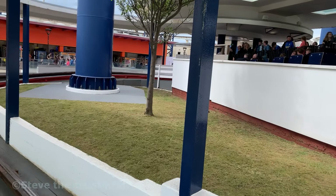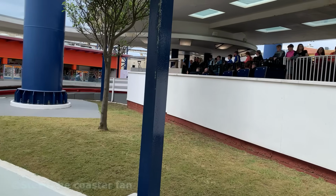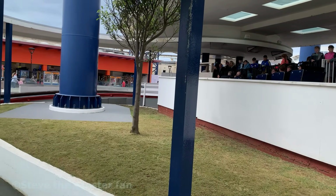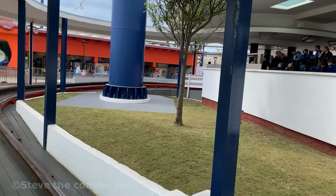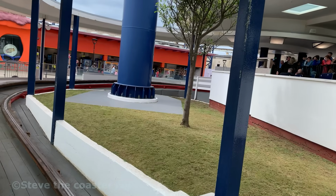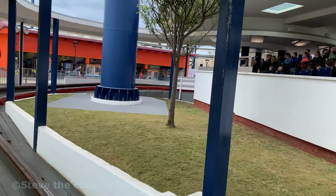So yeah, maybe never see 4 trains on the Grand National ever again, but I really do hope so, especially on the summer busy days, because this ride does get a massive queue when it's only running 2 trains. But at the minute now, all the wooden coasters are technically on reduced capacity. We have this on 2 trains, like 1 set of trains. We have Big Dipper on 1 train.